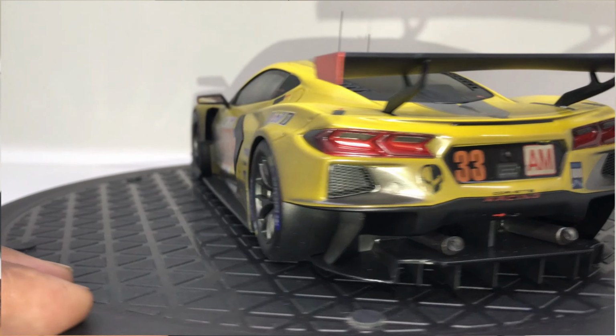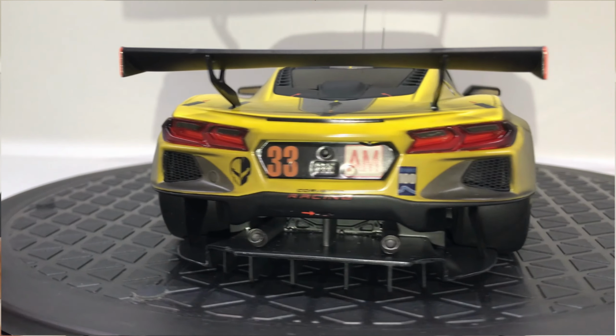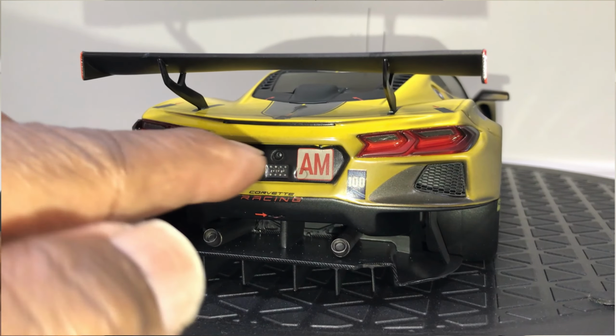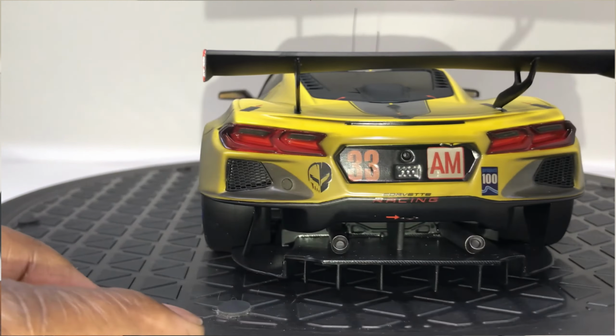But yeah, look at that. This thing is so aggressive with all this aero effect. So it's very nice. I do like this a lot. The decals on the model are very nicely done. Again, they're darkened because this is their race version, so that's what you're seeing here.